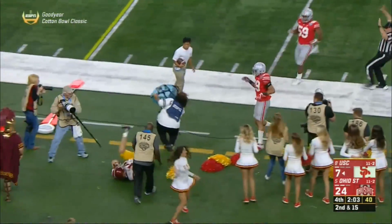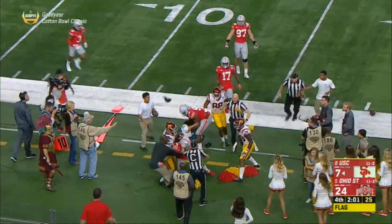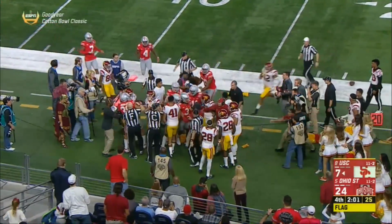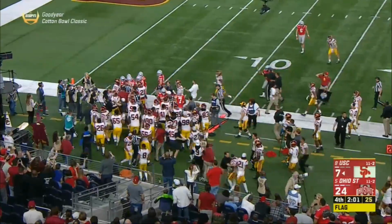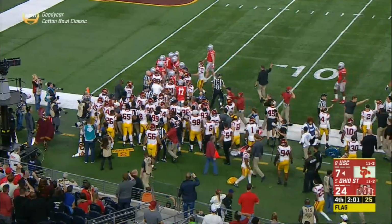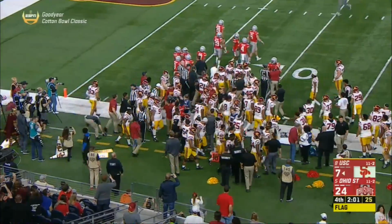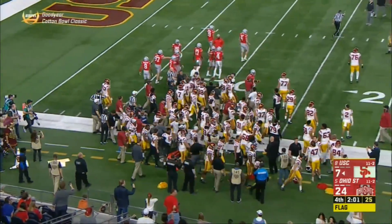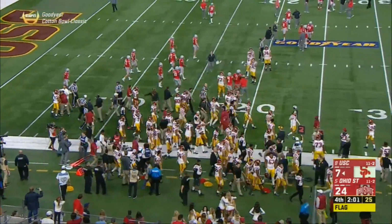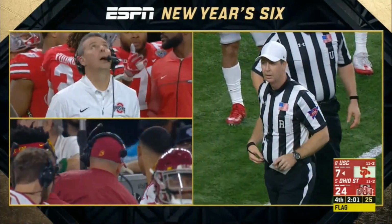Wheels to the sideline, takes a heavy hit out of bounds, and there's the flag. Malik Harrison gives him a shove, and now after the play is over, a running back comes over and takes a shot at Malik Harrison. This is immense frustration for a very proud conference champion in USC. They got bullied tonight. They just could not do anything, especially offensively. A lot of pride that they showed.